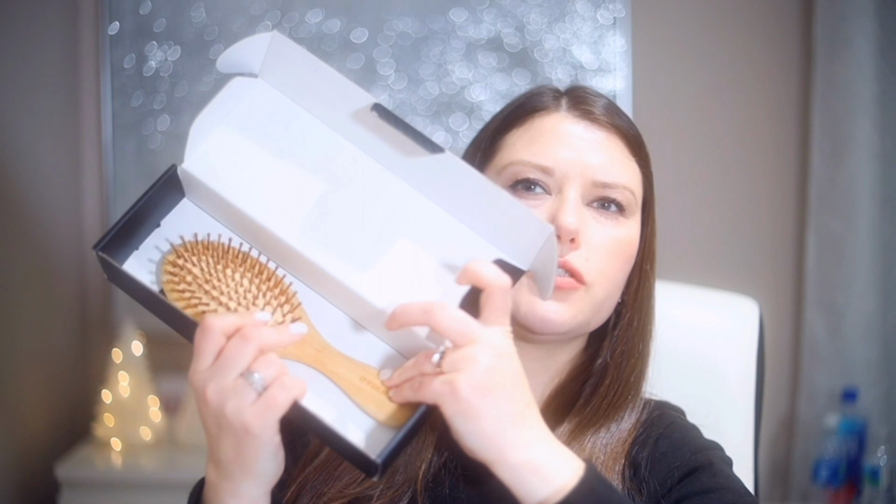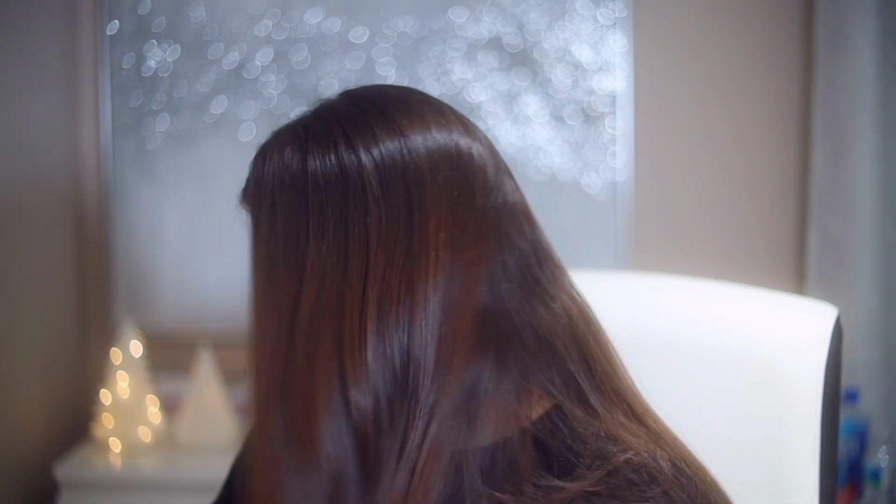All right, then I also already got into this brush right here. It's a wooden brush. It was like $7.99. It was on a discount. And I didn't realize how much I'm going to like it. This is by a company called Gainwell. I was skeptical about it, but it's so nice and soft. And I feel like it doesn't tug and pull my hair as much.